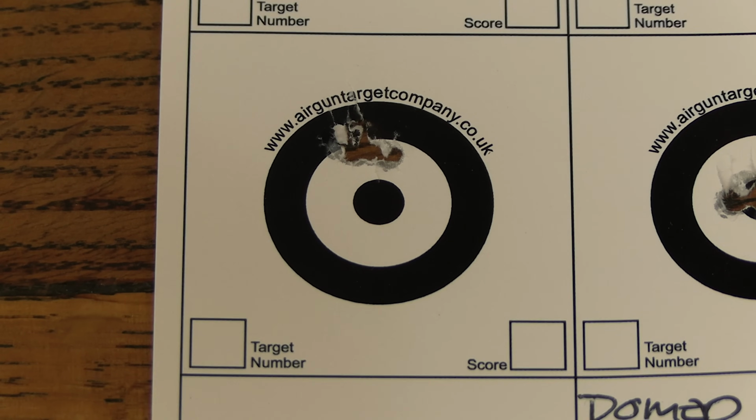So, running through the Reximex Pretensis, the Crosman Premier Domed gave a muzzle energy of 11.1 foot-pounds. Now, variation was within 7 feet per second over a string of 10 shots while checking over the chrono. Now, working from a 30 meter zero at 20 meters, they produced a five shot group measuring just 6 millimeters from center to center, and that was striking 7 millimeters high.